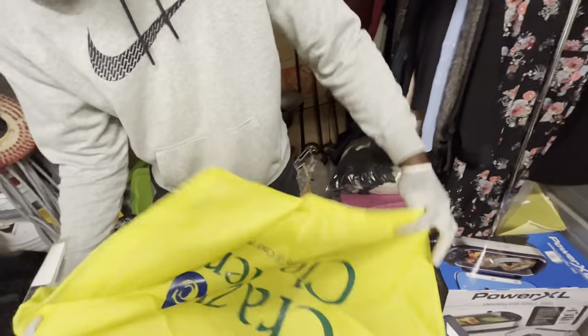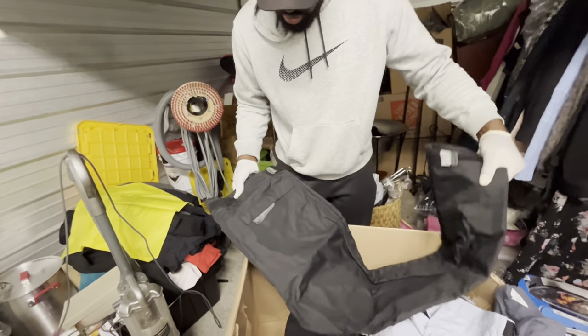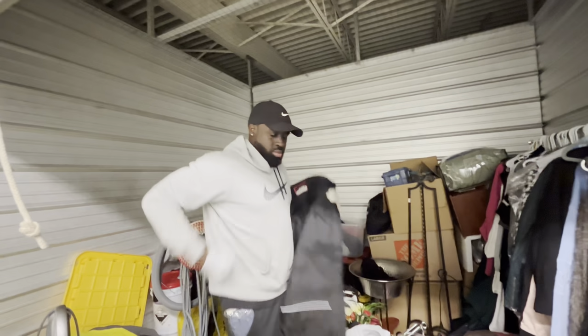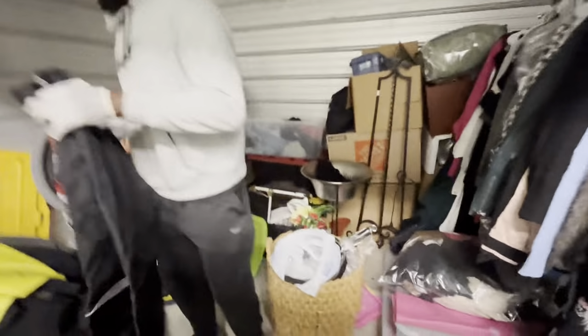So, what's this? Oh, I don't know. Show us that. What is that? Oh, that's like motorcycle pants. Oh yeah. You know what I thought it was? I thought it was snow pants. Oh, yeah, I think they're motorcycle pants. Is it a set or it's just the pants?